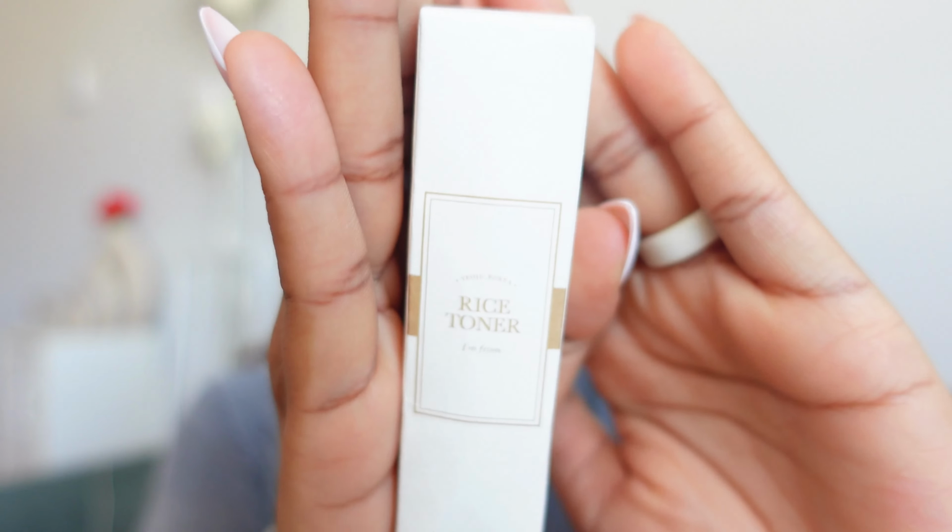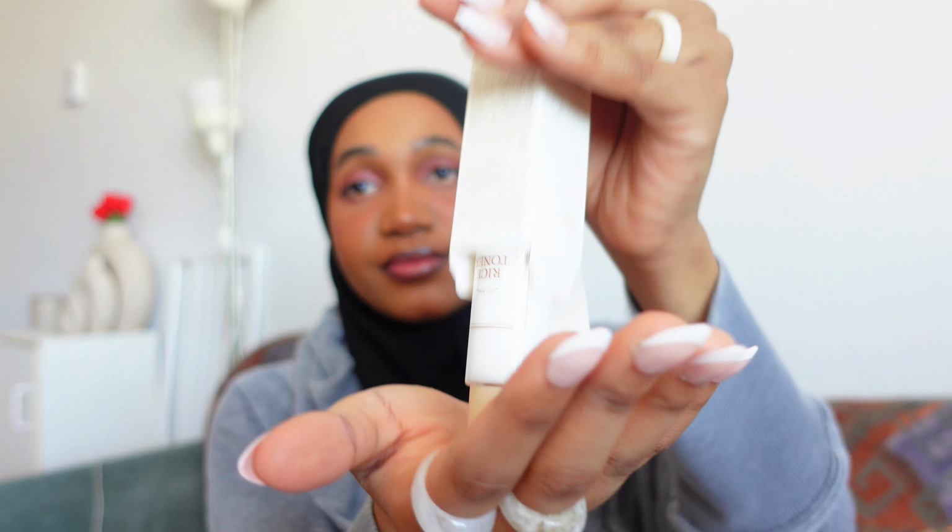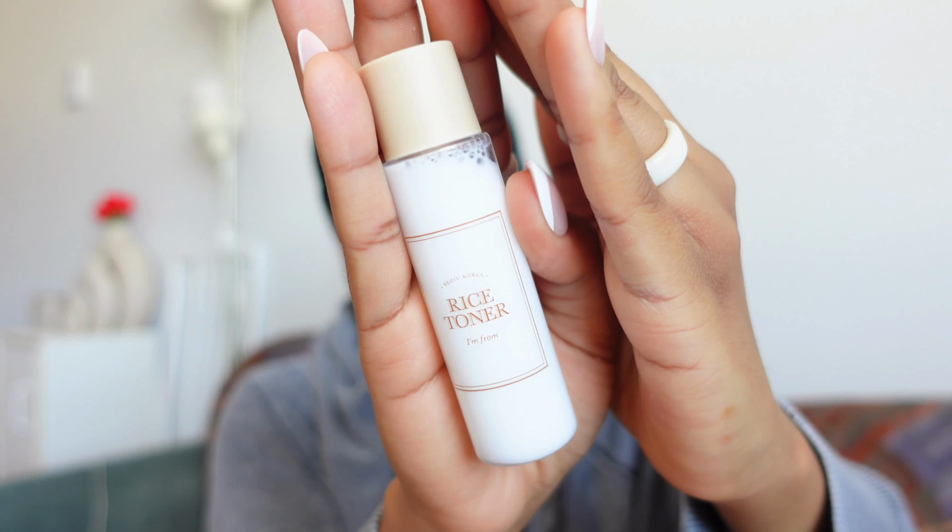Mini rice toner, Yeoju Korea. This is vegan. This is 30 milliliter and I don't know if it's worth it. I've been into minis just because I like traveling a lot lately, so I don't want to have like a full size bottle on me. So this is so cute.